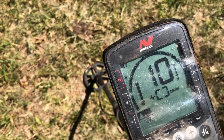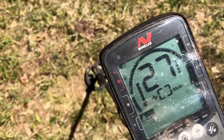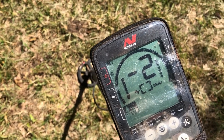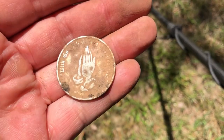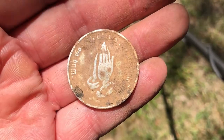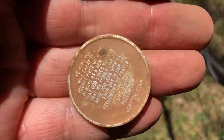Anyway, there's a jumpy signal in the mid 30s. It's bouncing around a little bit, but most of the really clean signals are gone around here, so I'll dig it up and give it a look. At about 6 inches down, that one turned out to be some kind of religious coin or token. I can't really make out what it says right now, but I'll put up a picture for you.